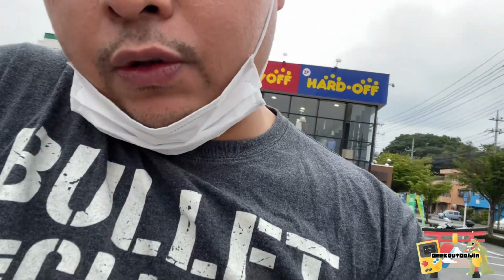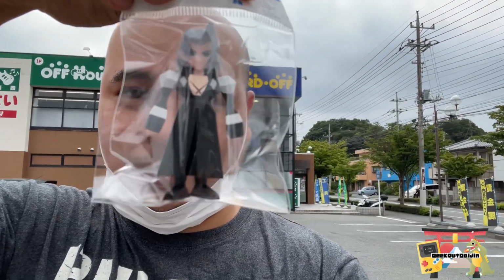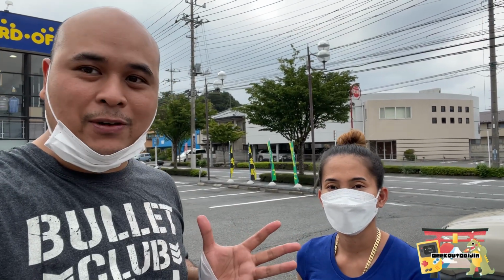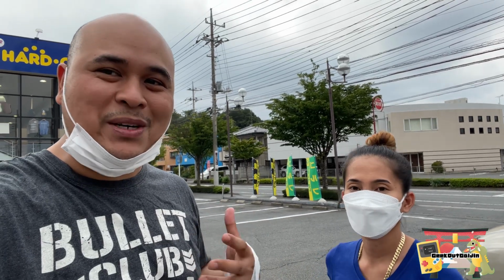Oh yeah, I also got one more figure. It's really small, so I'm having a hard time trying to get it. Here we go. Sephiroth, the polygon version. Really cute, see? Okay, and that's all of my haul for this video game and toy hunt for this week. YP did not get any coupons yet or anything, although we saw that really huge Chucky with a really huge price.